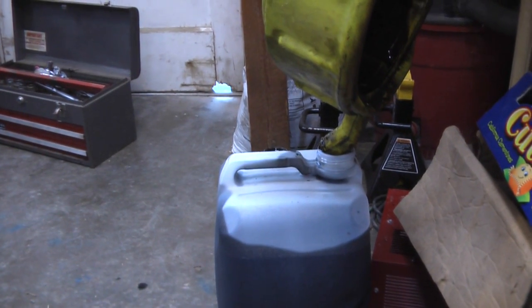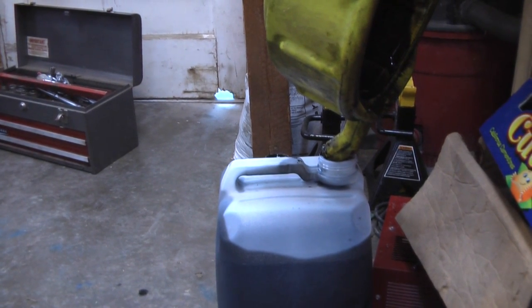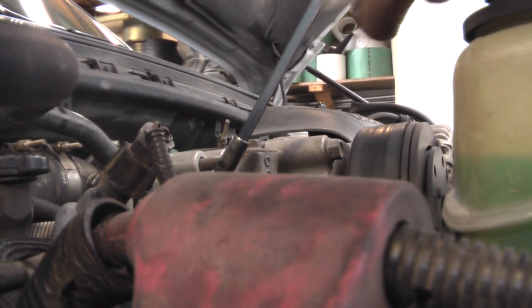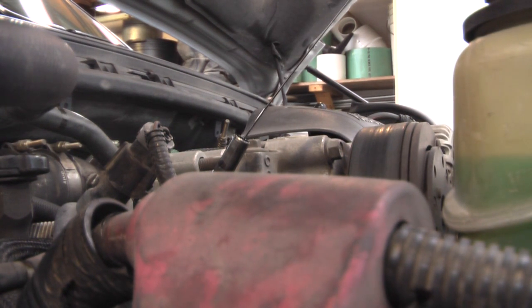Some shops burn used engine oil in their heaters to heat the shops, and they'll usually take your used engine oil for free. When you've finished adding the engine oil, check the oil dipstick and make sure that you have the correct amount of oil in the engine.